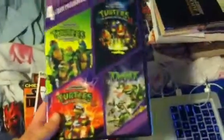And then we're going to move on to one of the movies. I got the Ninja Turtle movies on DVD because we had these on VHS, but they are kind of busted up. And I got the second and final volume of the Episode 1 manga. Ooh. Mosquito.